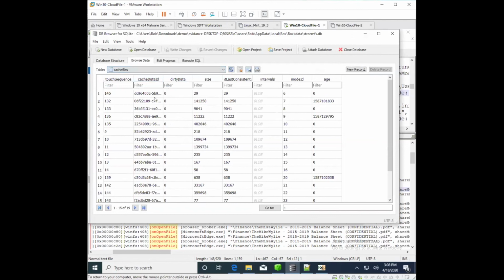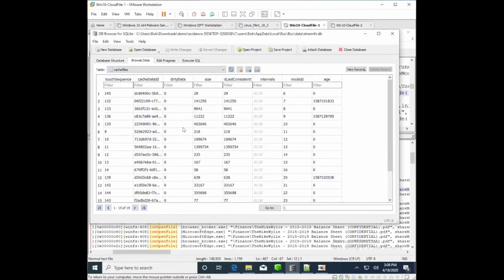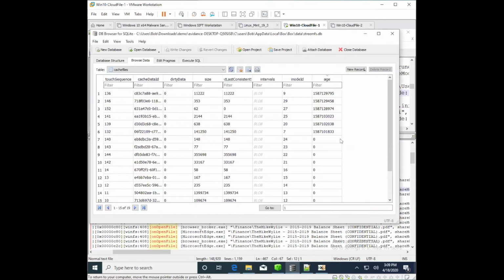So this is going to give us information on the cache files, because we didn't know what the names were of those files, right? If we go back here, it's the random names. We don't know what they are exactly. So we're going to go in here in the cache files, and we're going to look for the inode ID and the age. If we see age here, I can even sort by age. These are 1, 2, 3, 4, 5, 6 items that are cached, which happens to match our directory here. There's 6 items in this directory. So these are the items that are cached.